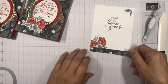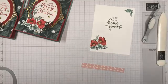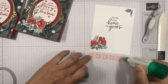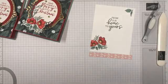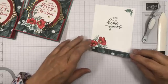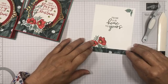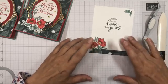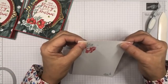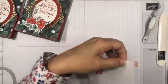So I've got a little piece of designer series paper that I'll put on the bottom here. And it's pretty without it, but I'm going to go ahead and do this. This is such pretty paper. It's a pretty paper, pretty stamp set, pretty everything. And so this will be a Christmas card for a very, very special someone.